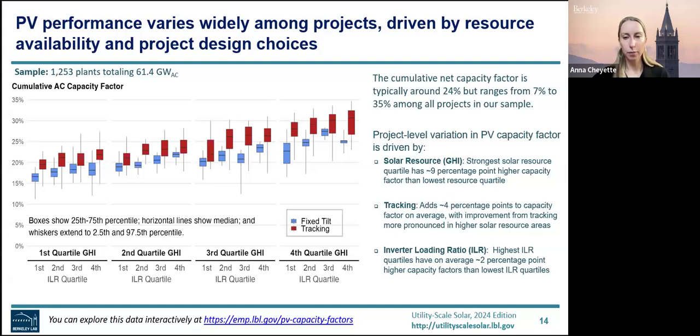This plot shows cumulative capacity factor with the three main drivers of performance, which are the solar resource, or the GHI, whether the plant has tracking or is fixed tilt, and the DC-AC ratio, or ILR. The ILR is how much the DC array capacity is oversized compared to the AC inverter capacity. And since we express capacity factors in AC terms, a higher ILR should boost capacity factors. You can see that all else equal, higher solar resource, a higher ILR, and using tracking technology over fixed tilt all improve project performance.